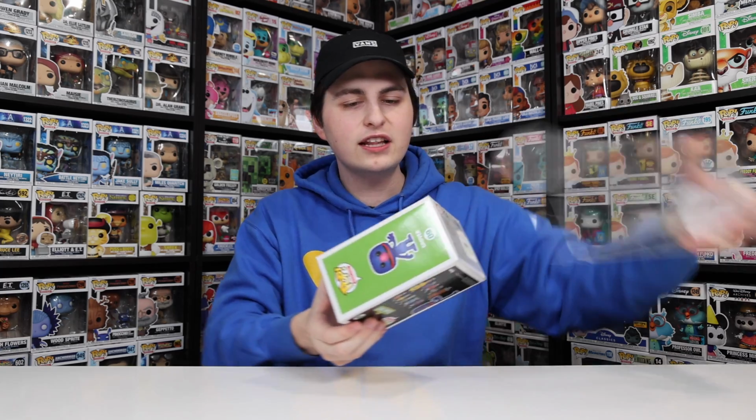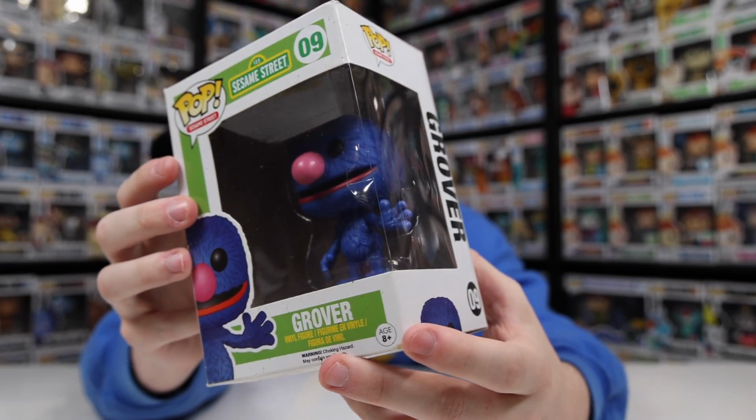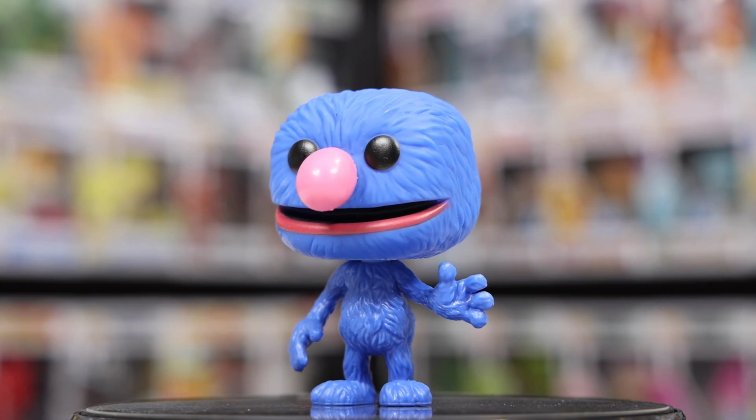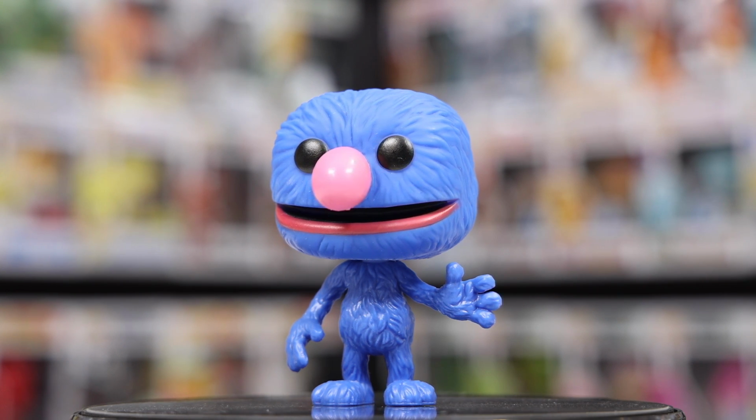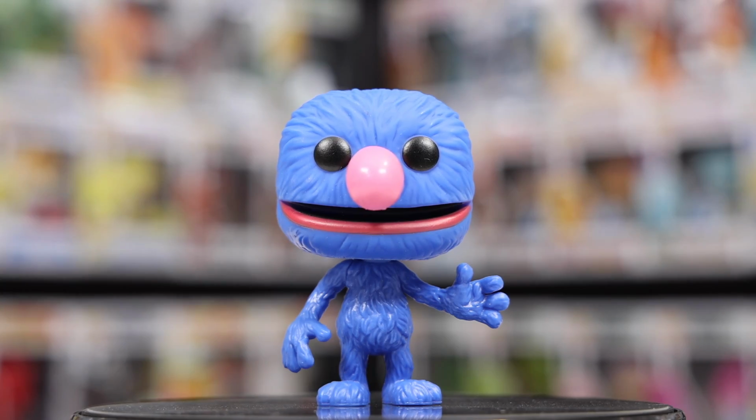And now really quickly, I do want to pop this one out of the box just to see what it's looking like without the protector, because you can see there's a bit of a crunch on the window, but honestly, it is not that bad, and I do thank them for taking off that $5 or $10. And here's the thing, finding a figure this old for practically retail, you can't really complain about it, especially when the figure is looking perfect.